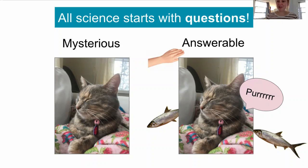I can actually answer this question by doing an experiment, so this question is answerable. I would answer this question by giving Bijou different things to see if they make her purr. I might give her pets, or I might give her treats, and see which of those things make Bijou purr. So, questions that are appropriate for science are both mysterious and answerable.